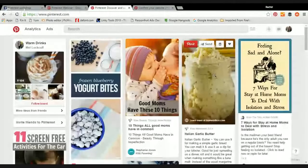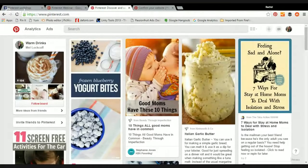A lot of people like to use a little collage, or a bunch of pictures together with some text over it. So if I just pull up my feed here, hopefully this screen sharing isn't too annoying. Where did we go? There we go. Screen share. Okay, so this is just my live feed of Pinterest right now. So you can see some examples of different kinds of pins.